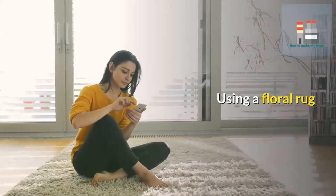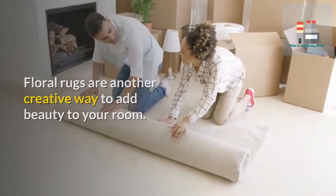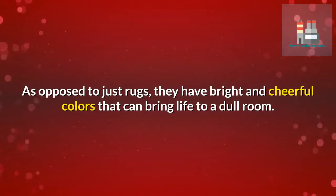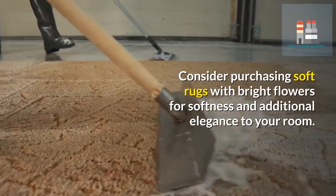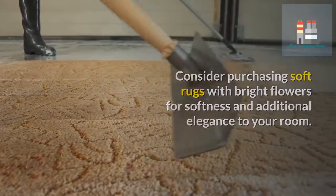Using a floral rug. Floral rugs are another creative way to add beauty to your room. As opposed to just rugs, they have bright and cheerful colors that can bring life to a dull room. Consider purchasing soft rugs with bright flowers for softness and additional elegance to your room.